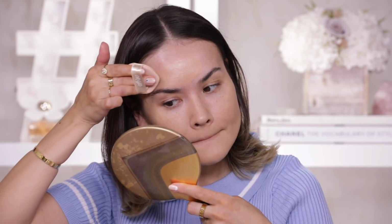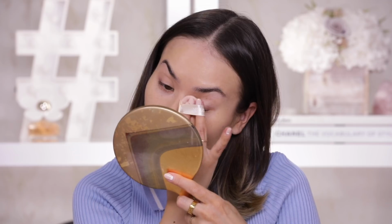Apparently, you can also use this as a concealer. I'm not going to do that today, but I do like the precise applicator, which allows me to go around my brows and around some of the detail areas.